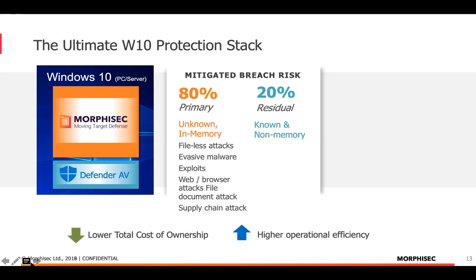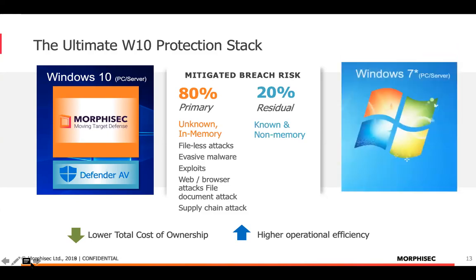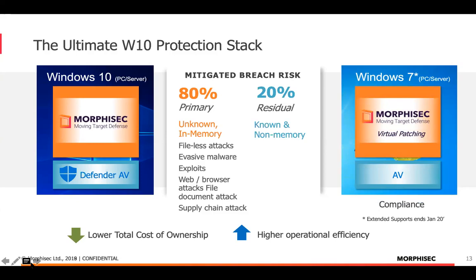In addition, this stack will provide the lowest total cost of ownership and will provide high operational efficiency compared to alternative products. For those who will keep managing Windows 7 machines for all kinds of reasons, Morphisec Moving Target Defense actually provides a compensating control as a virtual patching mechanism to maintain compliance. By the way, for customers who choose to keep using the existing AV, the Morphisec platform is compatible and working at customer sites with all commercial non-AVs.